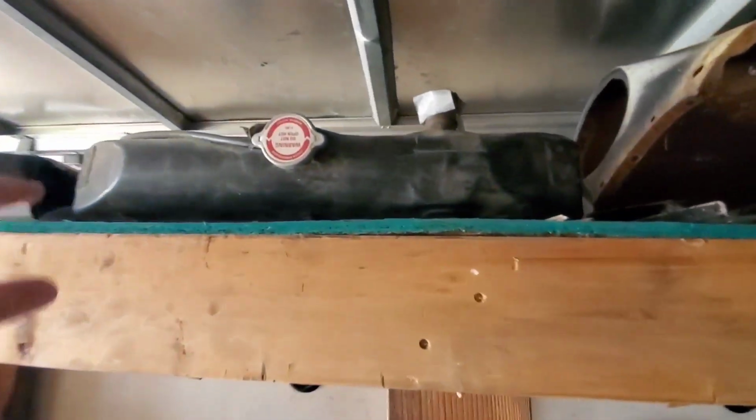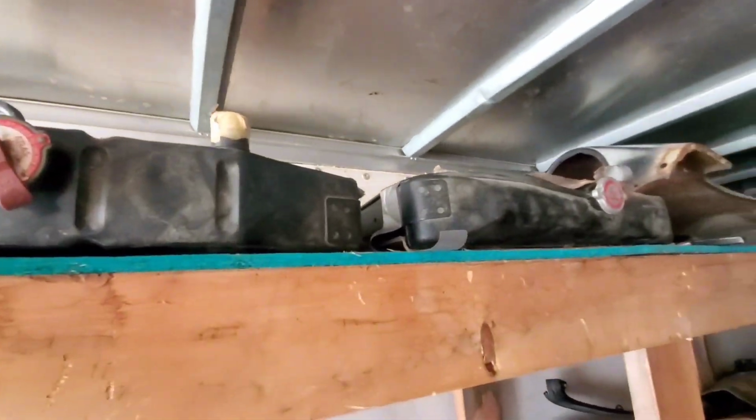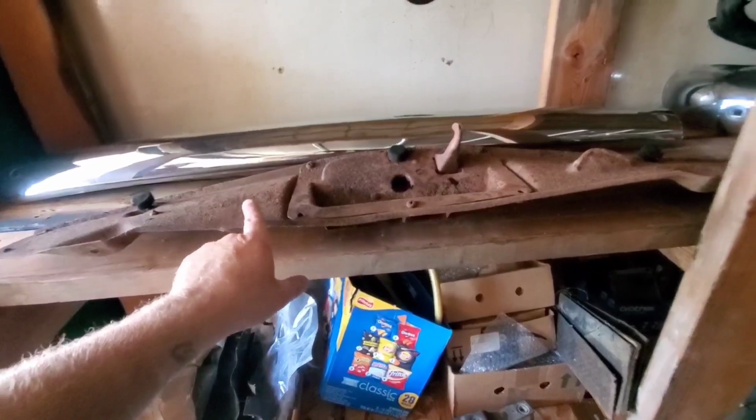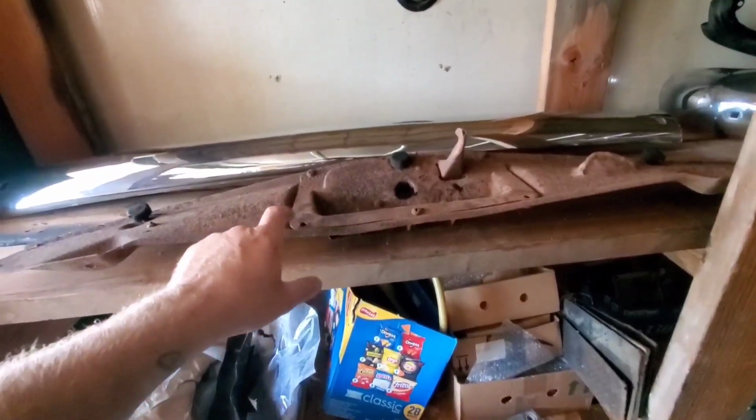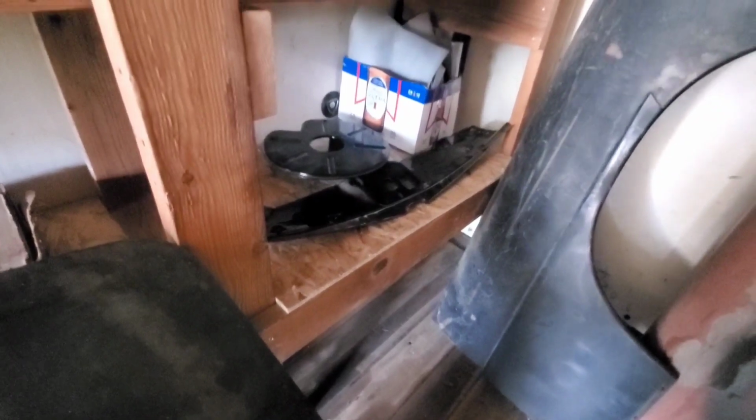Let's see here. We got 2 radiators, which look a little different from each other. So this is the original support. So yeah, we need the one that's got the hole in it. So we actually do need, it's over there, this one here. This is one we need, which I think that one's probably for the 50, 51 up over there.